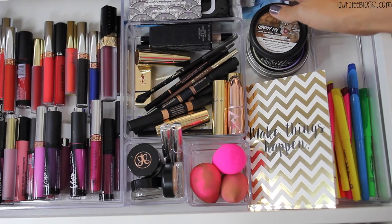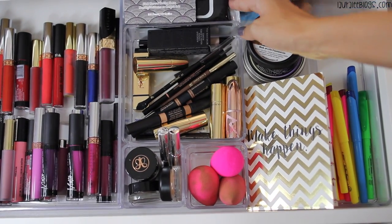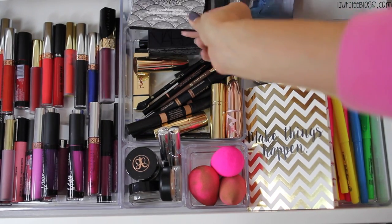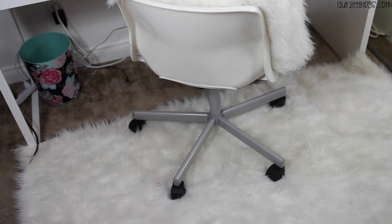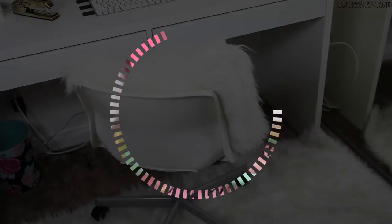Back here, I just have a few of my favorites. Like, that's as far as the drawer comes out. But back here, I have a few of my favorite facial wipes. And then I have some Boscia little oil blotting sheets right there. Here is $19 from IKEA. And the pillow in it is from Target. And my rug here is from TJ Maxx.